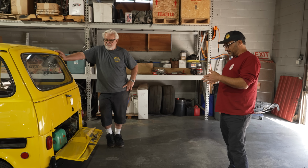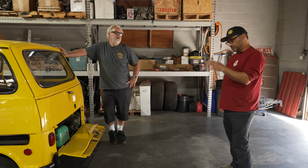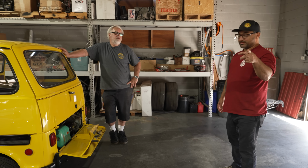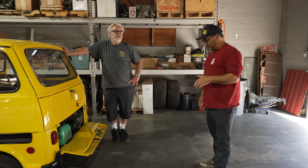Essentially, let's fire it up and see how bad this is. They said there's some kind of internal carburetor leak. I tried to send a carb rebuild kit out here. It'll be here tomorrow, but there is no tomorrow, so that's not going to help us. But let's fire it up and see what it does, right?